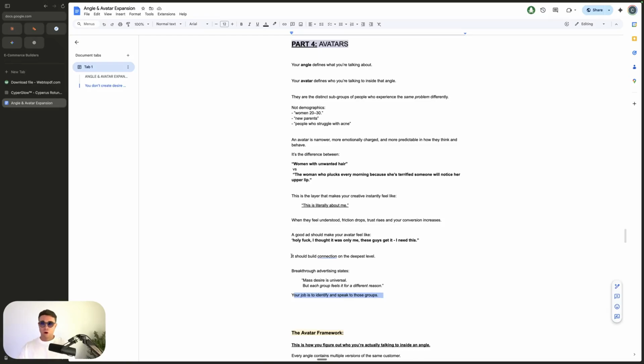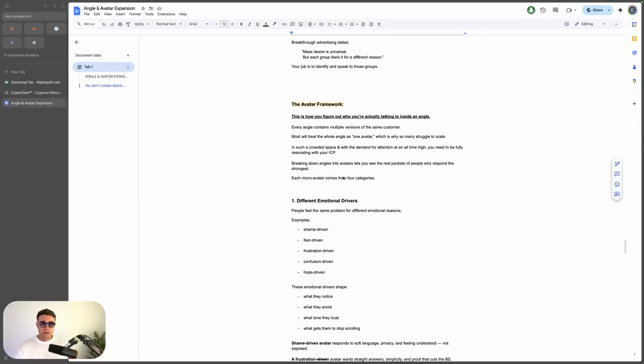So now we're going to go on to the avatar framework. You've got an understanding of avatars and the importance of them, but now it's about how we put this into practice. All right, let's move down into the avatar framework. Most will treat the avatar as one avatar, which is why most people struggle to scale, unless you're breaking things down on a much deeper level.